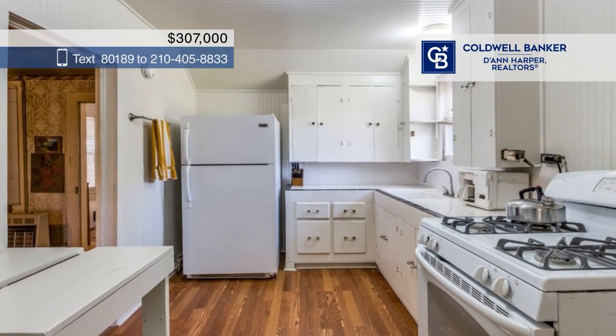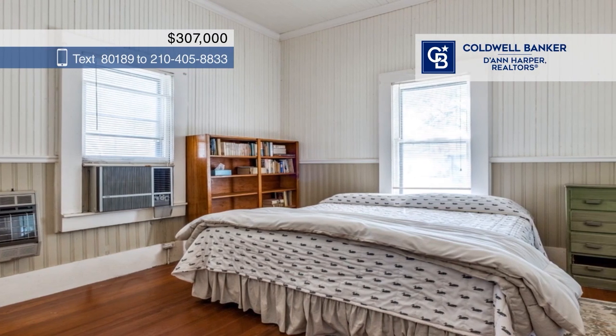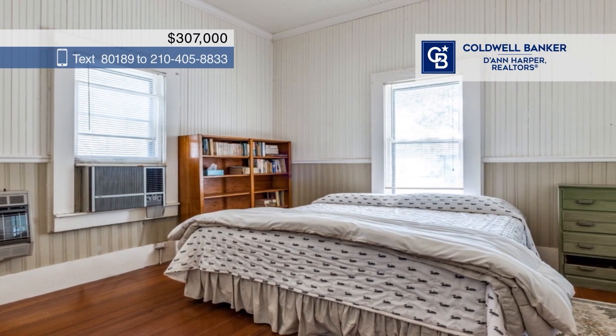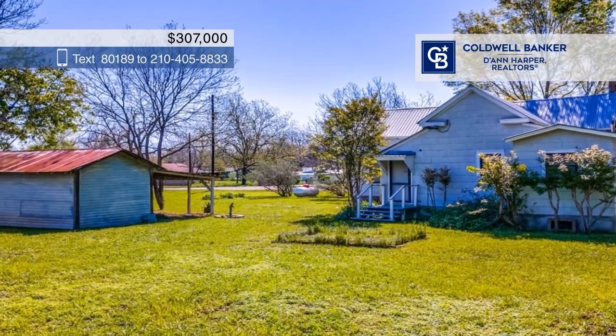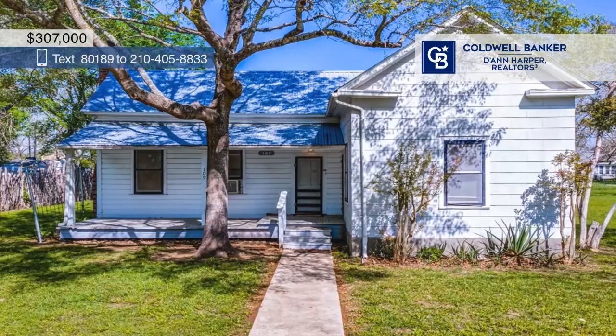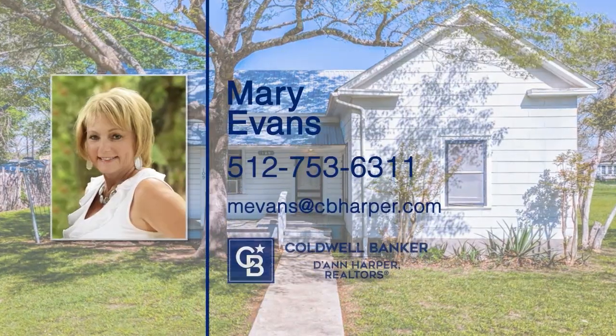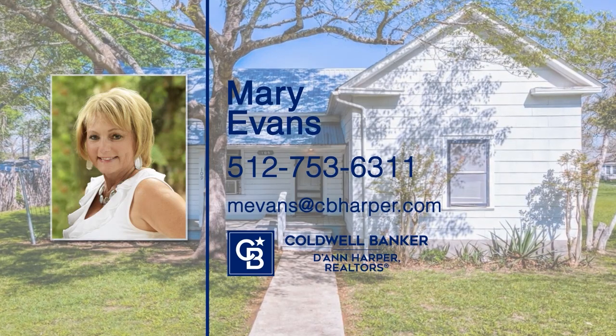3 bedrooms and 2 baths include an updated primary suite. This home sits on a corner lot of 0.338 acres with a carport, a shed, and a workshop, as well as a nice garden area to enjoy planting. Don't miss out on this unique opportunity. Call Mary Evans.